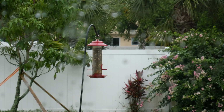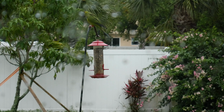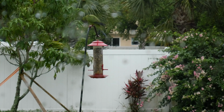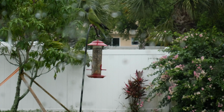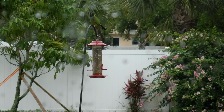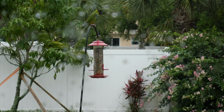Here in Florida, you'll get some species of small parrot. They have a black head. Those are called Nanday conures, and they unfortunately became popular in the pet trade, have gotten loose, and now those guys are breeding like crazy. So you'll hear them screaming here on the video, and I'll have a picture of those guys as they come into the feeder as well.